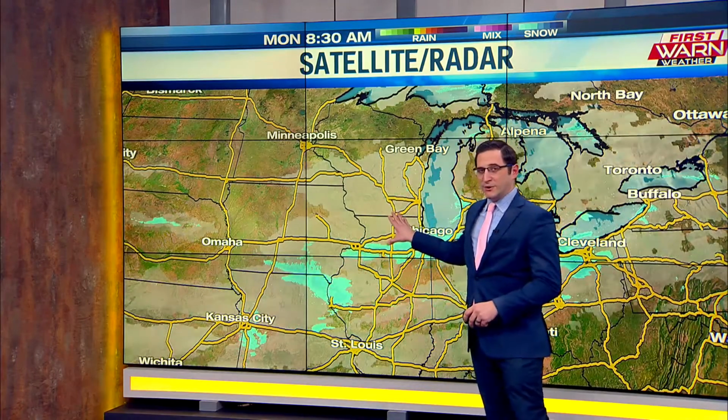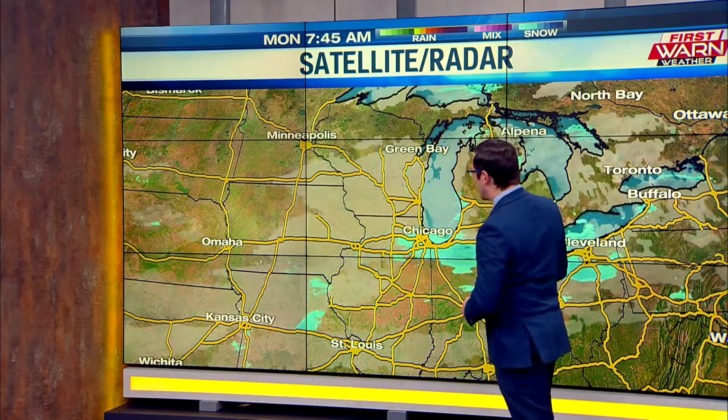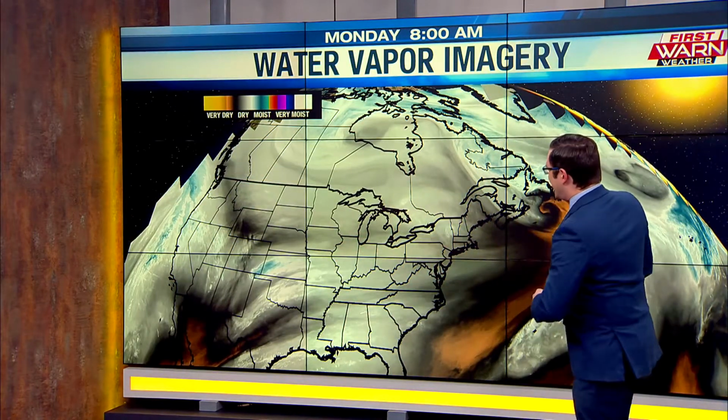You can see that cloud cover with this disturbance. It's pretty widespread. So once we get these flurries to move on out of here, we are going to see that opportunity for another weak disturbance to move in along the jet stream, and that's going to bring us a couple of snow showers late this afternoon into the evening commute.